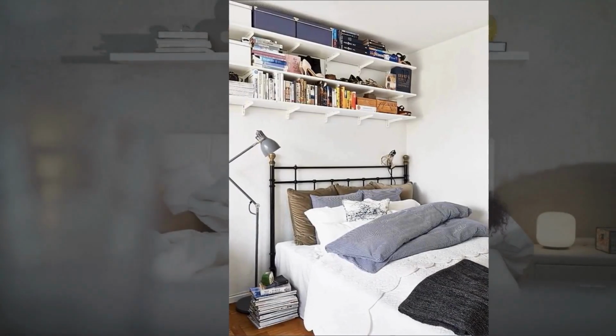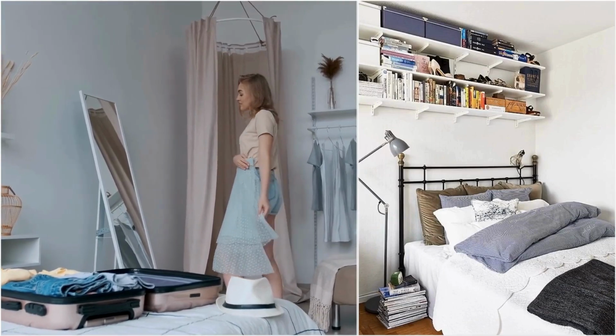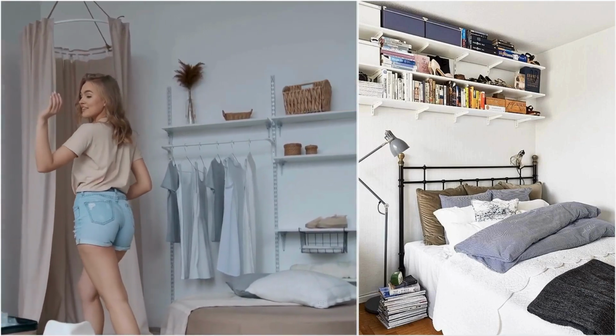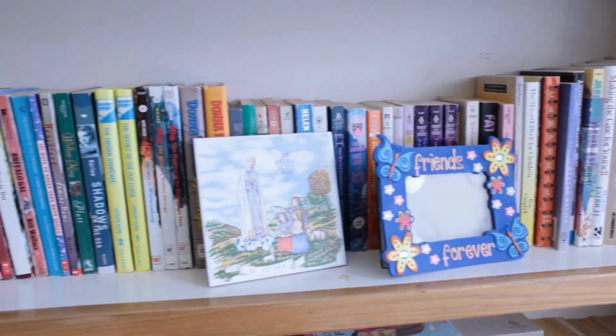Paint them the same color as the walls. Then you can place everything on it from favorite books to accessories, DVD collections, purses, and more. You only need to collect, purchase, and wall mount some panels to copy the idea. Alternatively, you can relocate an old bookcase to the wall.